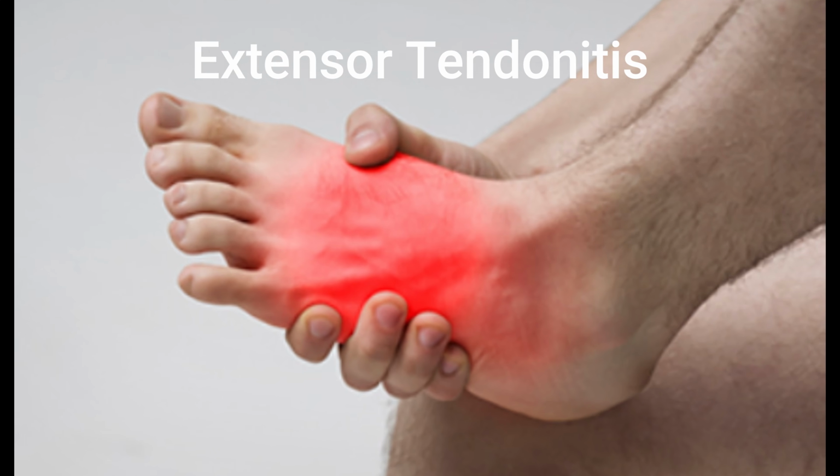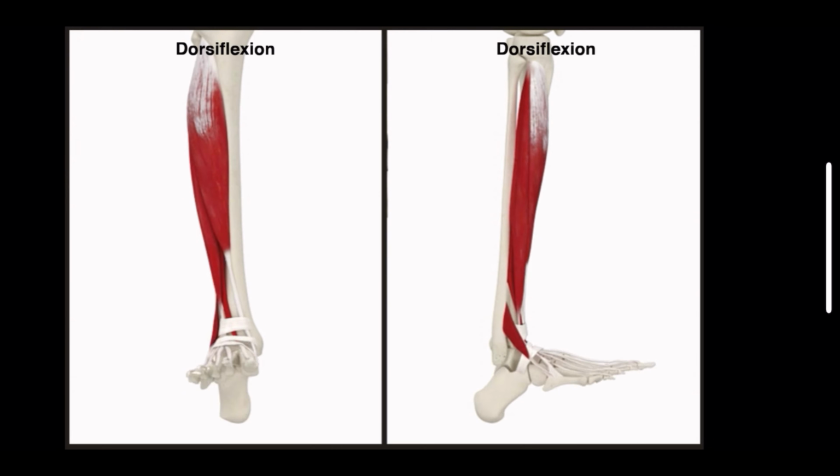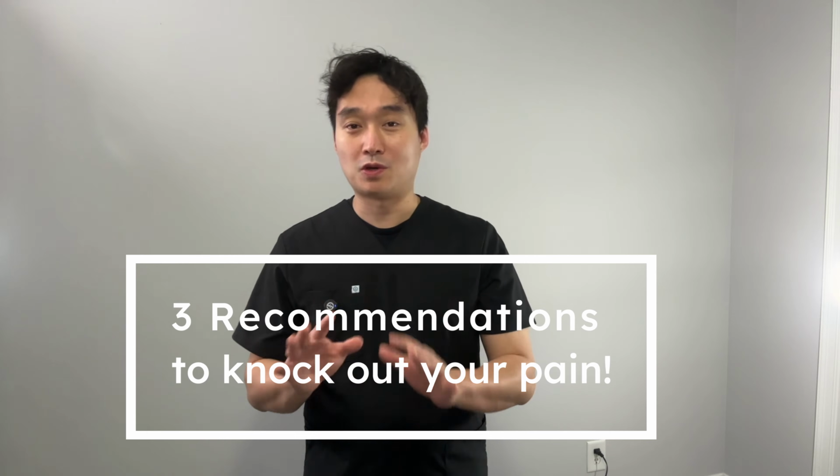It is a diagnosis that indicates inflammation over the tendons of the extensor muscles over your foot, and those extensor muscles can bring your toes upwards as well as move your foot upward. So what can we do about this? Here I have three recommendations that can be very highly effective. So here we go.